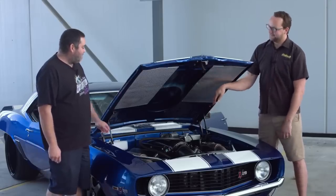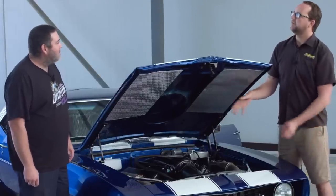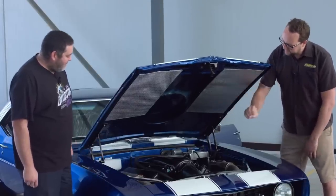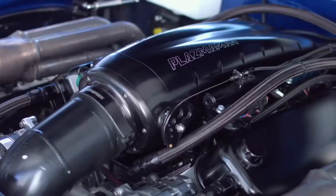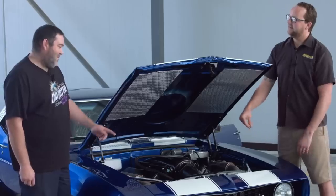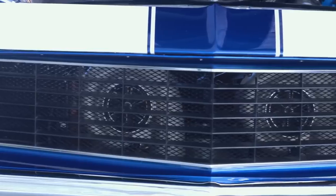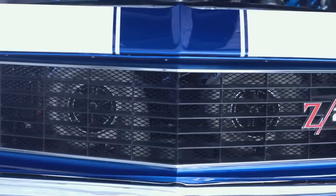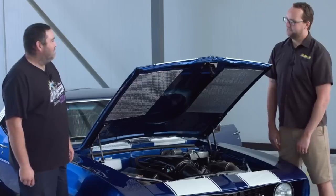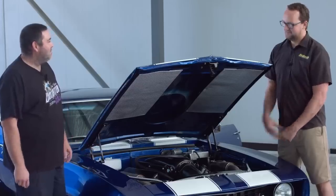What camshaft has it got? It's got a Crow cam. Yeah, right. And then hydraulic roller. Hydraulic, because it's a street car. Yep. Perfect. Inlet manifold? Plazmaman. Magnificent. Yep. What feeds the inlet manifold? Big 5-inch pipe. What's hanging off the front? A pair of Precision 7675s. And how much boost? Up to 20 pounds when we want to. Power? 1200-ish at the wheels. Thanks, mate.